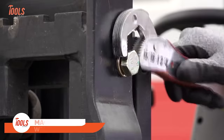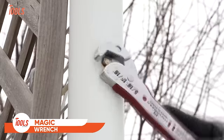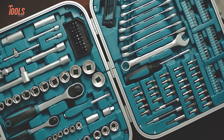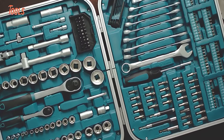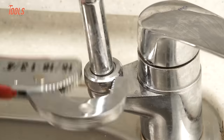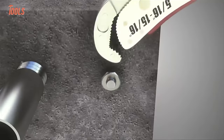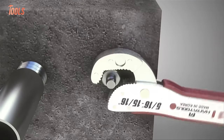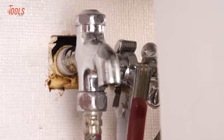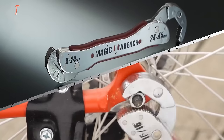Well, here's something cool. This multi-function magic wrench comes as the ultimate multitasking solution for all your demanding projects. Say goodbye to cluttered toolboxes and endlessly searching for the right size. This innovative tool automatically adapts to any size, making tightening and loosening a breeze, even in tight spaces. Plus, it provides a secure hold to the materials, so you can get a firm grip on nuts and bolts without causing any damage to them. No more juggling multiple tools for various tasks. This magic tool does it all.